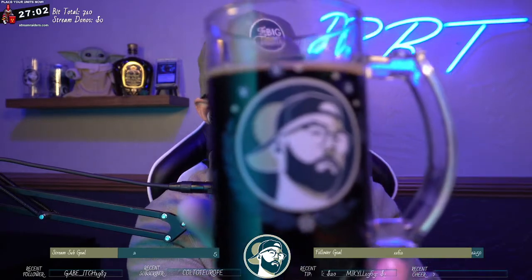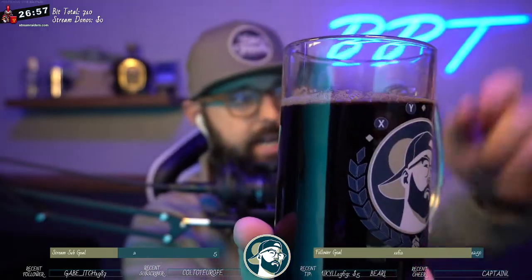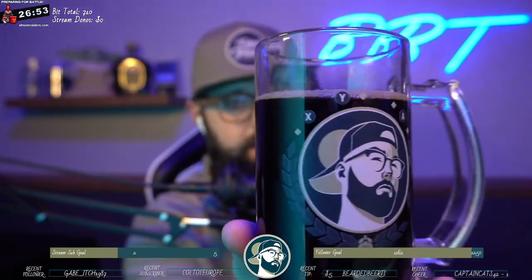So let's give a little sniff test first. And by the way, you can see the coloring on the beer itself. It had a decent sized head. You can see the head rim there. It had a little bit of a head on it, not too much. It dissipated a little bit faster than what I've noticed in the past.